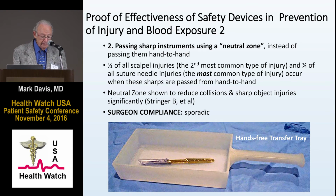And the fact is that half of all scalpel injuries, the second most common type of injury, and a quarter of all suture needle injuries, the most common injury, occur when these sharps are passed from hand to hand. So using a neutral zone has been shown in one study to significantly reduce sharp object injuries due to collisions. Unfortunately, surgeon compliance with this is sporadic.